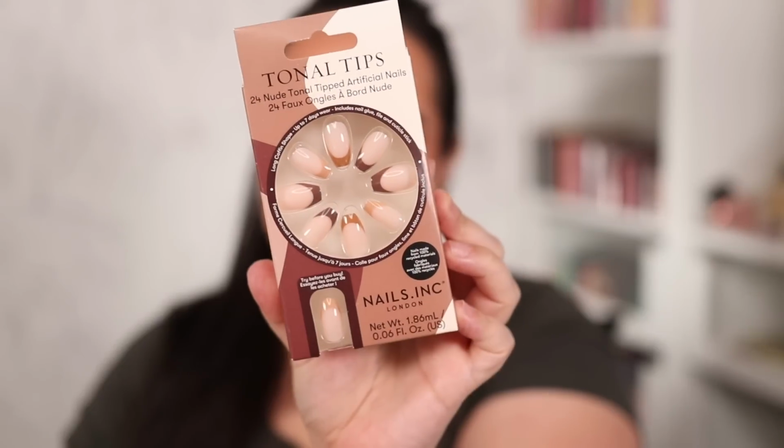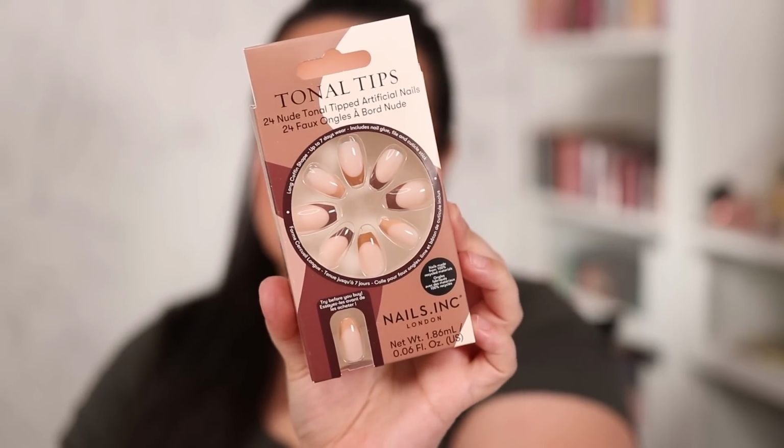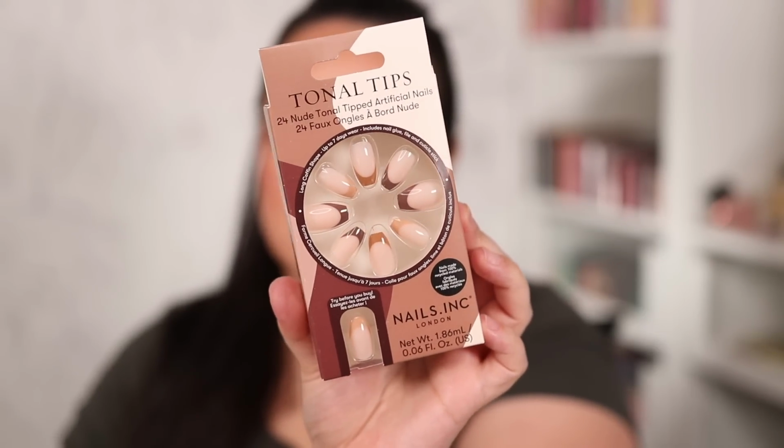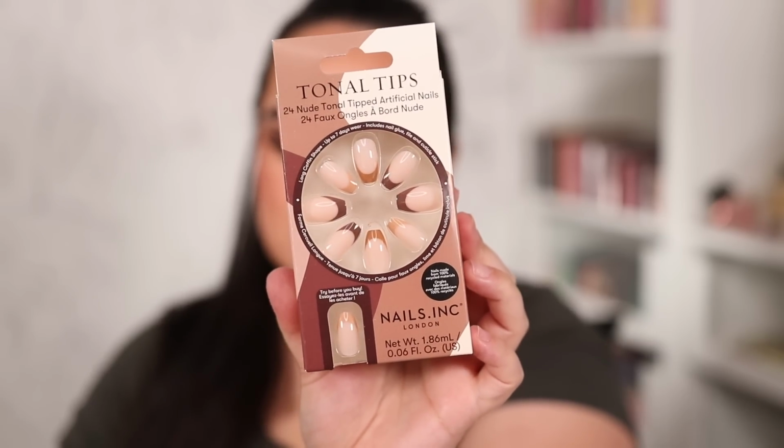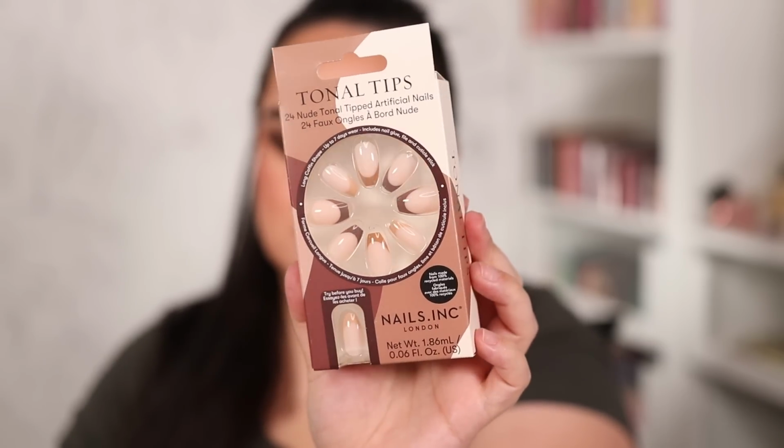Anyways, I bought this from Nails Inc. It is called the Tonal Nails. It has 24 nude tonal tipped artificial nails that you can just glue on, and like I said, usually they last me 2 weeks, and I'm really bad at keeping them on because the moment one nail fails me, I have to jank them all off. It's a thing. Don't judge me.